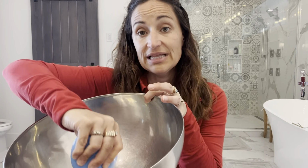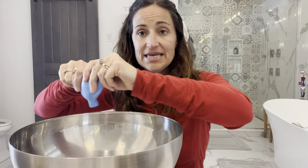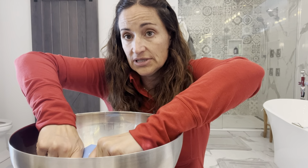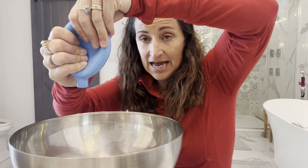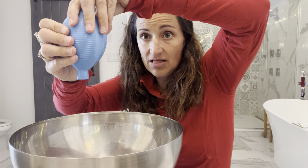Okay, so you dip the end of this into the liquid at the bottom of the bowl. This is like a suction. You let go, and basically it sucks everything up into here. So you're holding it really tight, all the air's out of it, you're getting it into the liquid, and then you slowly release as it's down in the bottom of the bowl, just sucking it all up. That's how you suck it up in here.